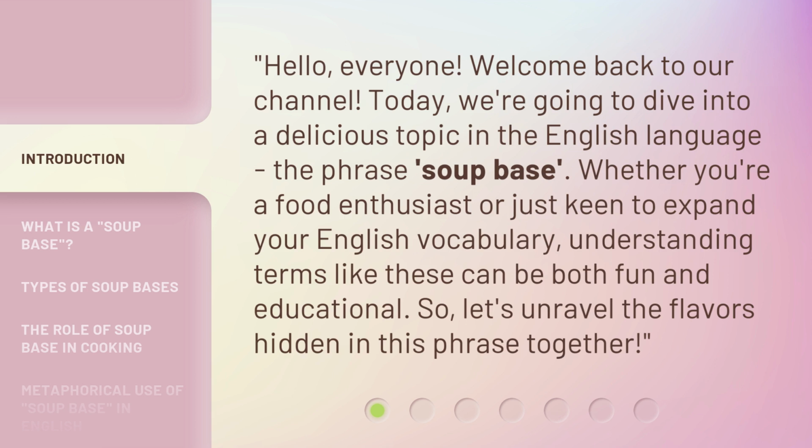Today, we're going to dive into a delicious topic in the English language, the phrase, soup base. Whether you're a food enthusiast or just keen to expand your English vocabulary, understanding terms like these can be both fun and educational. So, let's unravel the flavors hidden in this phrase together.